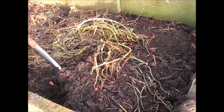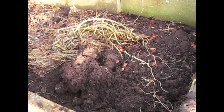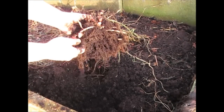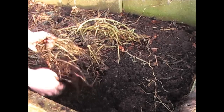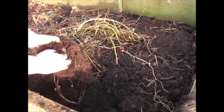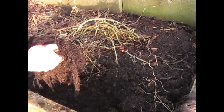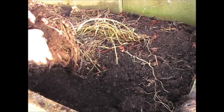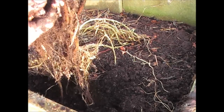Right. Okay. So, let's see what we've got. Not a lot on there, they seem to be quite small. There's nowhere near as many on there as I was expecting, because that was quite a big plant. Unless they've gone a bit deeper than I expected. So they're reasonably small, not so big. So I don't think they're going to get any bigger now. But what I'll do is I'll just fetch the rest off this plant here. There's quite a few on, but they're really small, as you can see there.